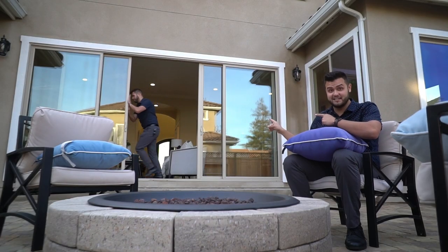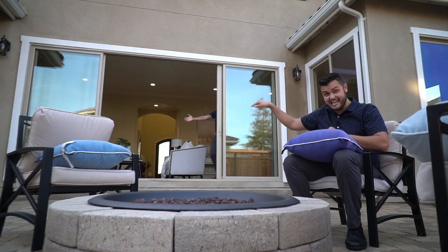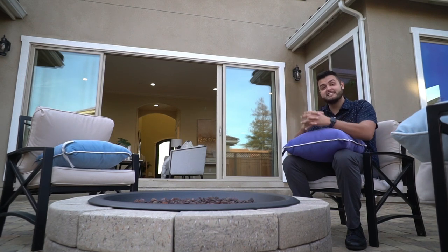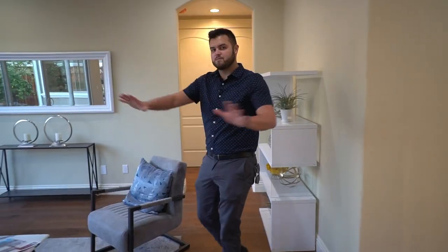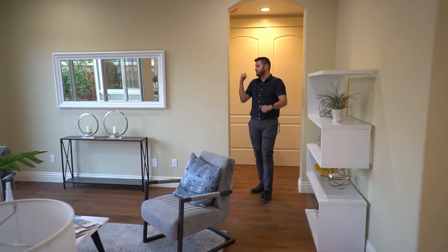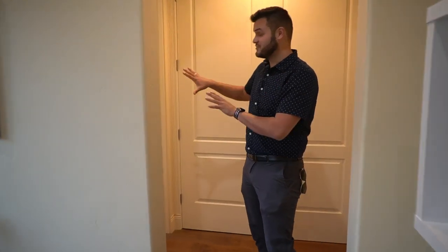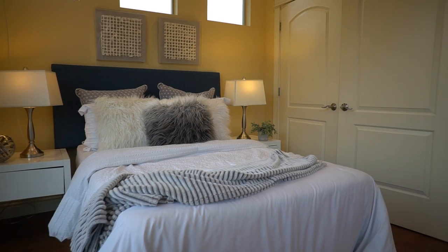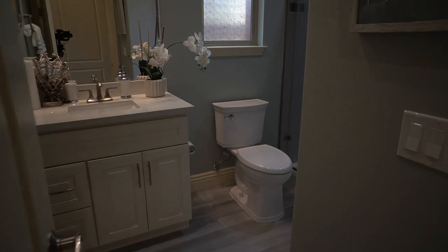Okay, see how crazy that door is right there? That door is 8 feet tall, 16 feet wide, and this lot is just under 6,400 square feet. All right, beautiful open living space here, and right over here, we have a full master bedroom downstairs. We also have more upstairs, but downstairs, look at this, this is awesome. Look at that.